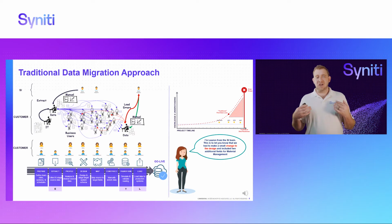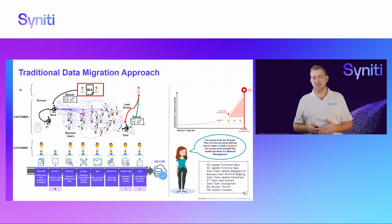So what you can also compound on that is the fact that your design will change. During these testing cycles, guaranteed, the SI will discover some changes needed to the design. That might be because of a lack of fields, or it might be because of new business processes or changes to business process. But ultimately, you can anticipate that data fields will change. Now let me walk you through an example. The SI might introduce 2 new data fields in material management because of a discovery in the SIT cycle.